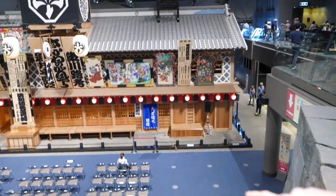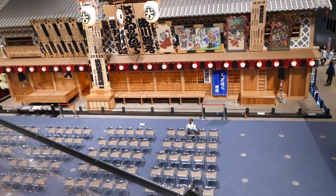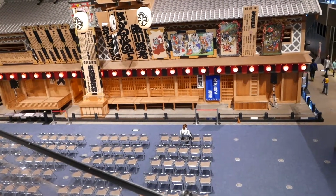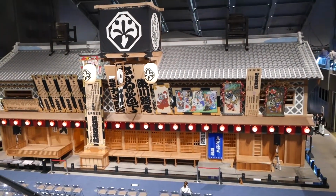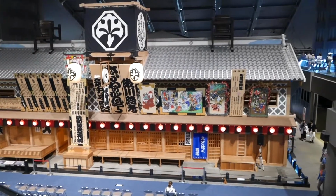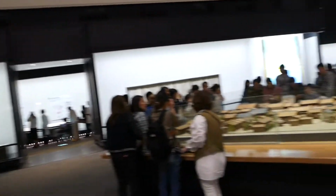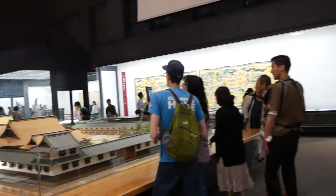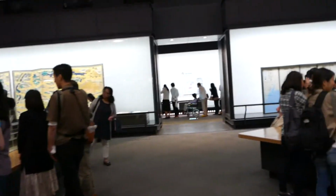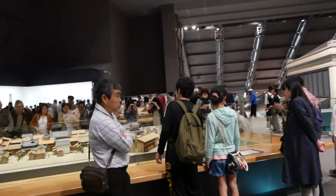It looks like they probably have performances at some point, but I don't see a time schedule. Yeah, that'd be cool to see. Well, we saw Kabuki the last time we were in Tokyo, but it would be cool to see one here too. So far, this museum is pretty cool. I feel like it's more interactive than other museums we've been to here in Japan, which I really like because sometimes I just lose interest pretty quickly.